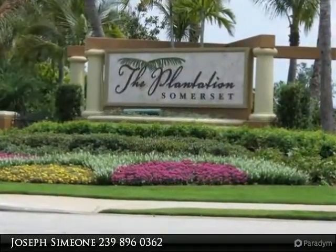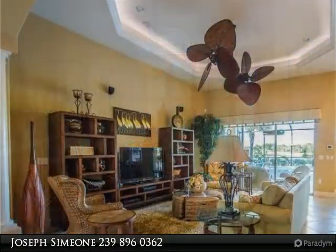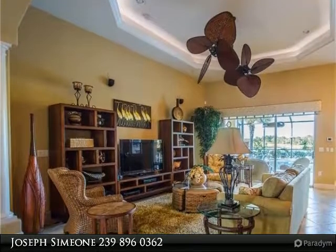Accordion hurricane shutters on lanai and all windows. Halo whole house water treatment system. French drains and gutters added. Oversized garage with lighted workbench, custom cabinets and overhead storage.